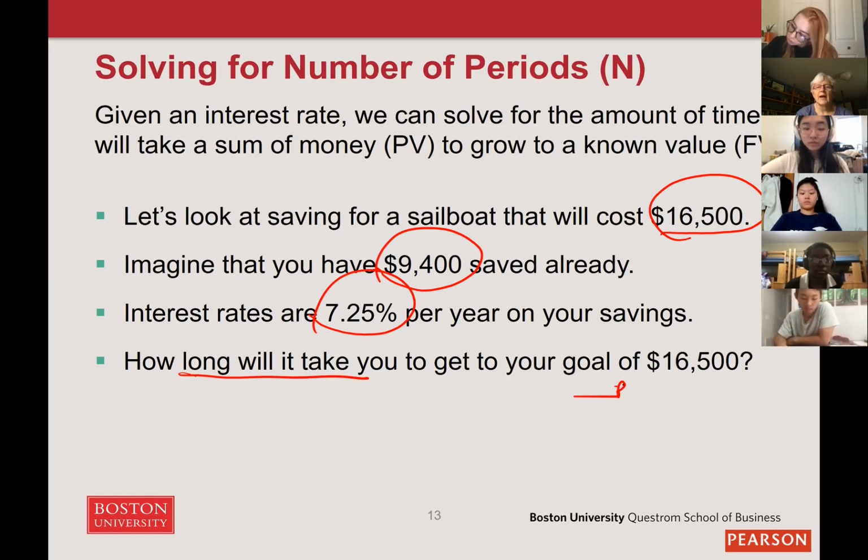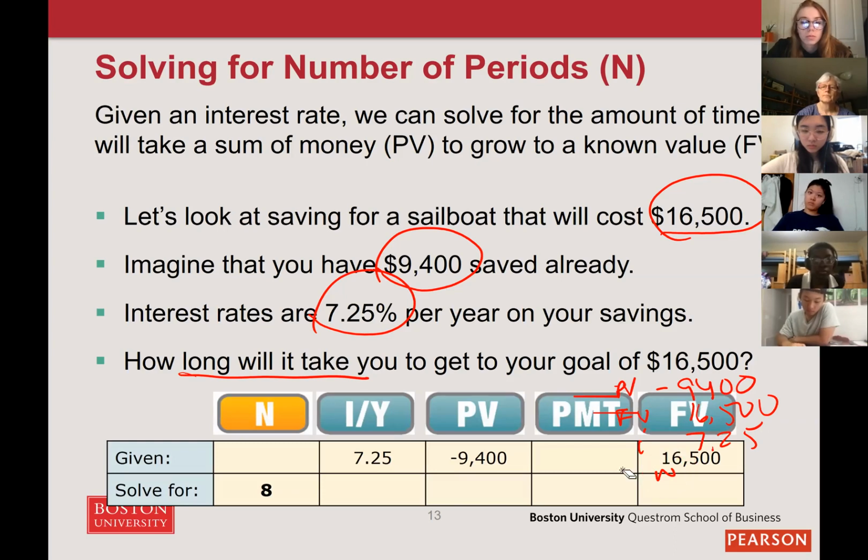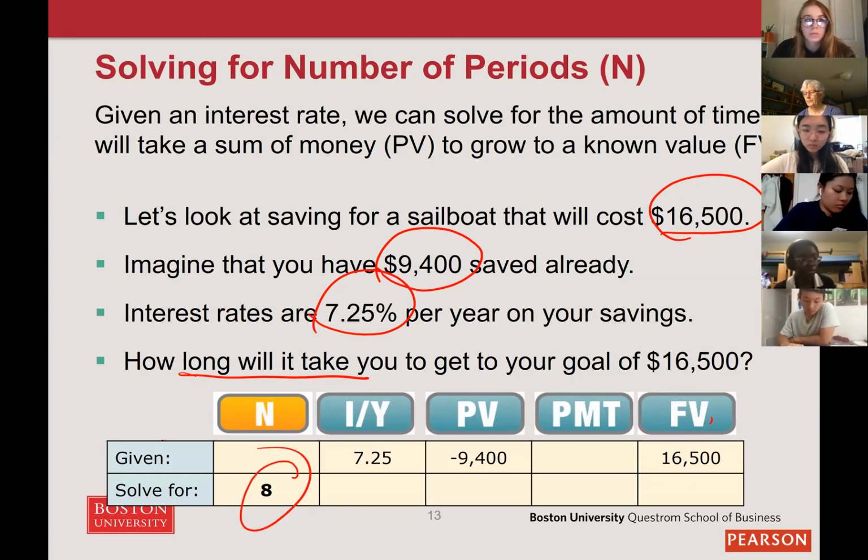So if our present value is minus 9,400, again, you're going to have to put one of those in as a negative. The future value is 16,500. Interest is 7.25. Solve for N. And it'll take 8 years.